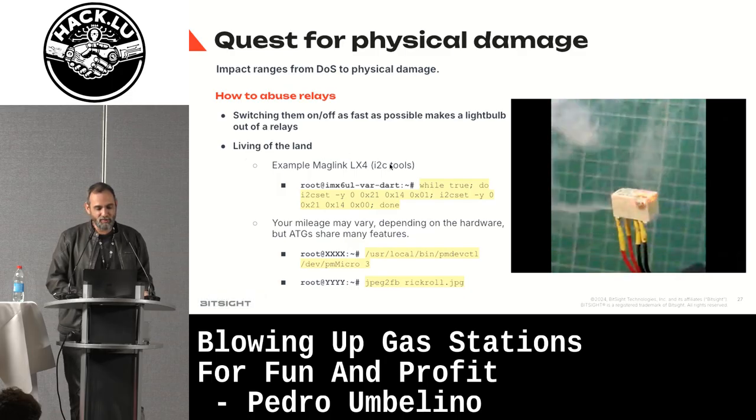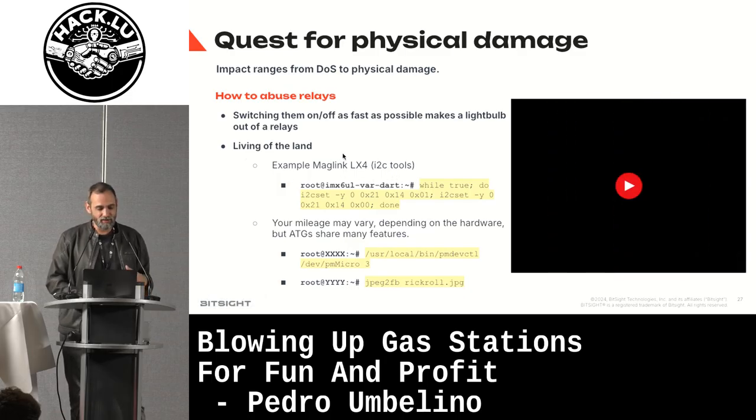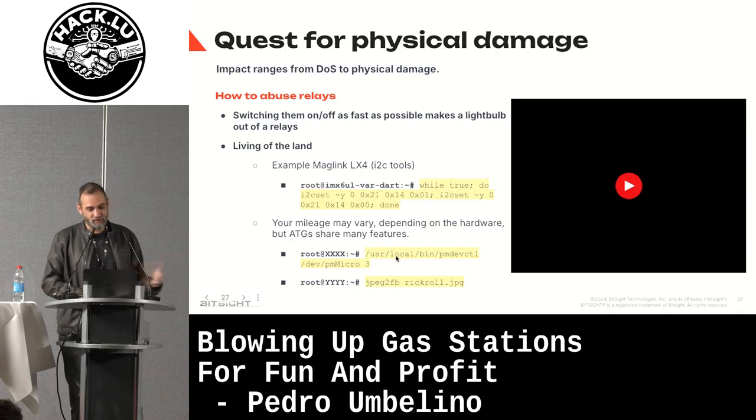So, for example, in the Maglink LX4, you can use living off the land techniques because you have I2C tools. The relays are actually controlled via I2C in this particular ATG. So you can just use a while loop, turning them on and off as fast as they can. They would cycle at around 50 times per second, which is way off specs. The way that you achieve this attack varies, because the ATGs are constructed differently, and some models below. That's the commands that you can use to achieve different things.